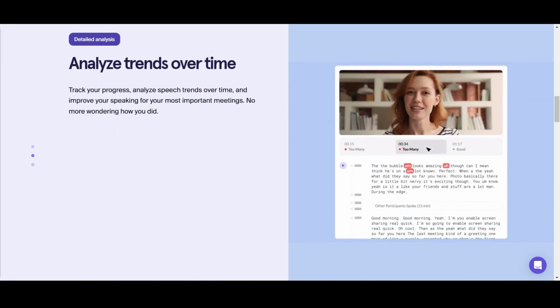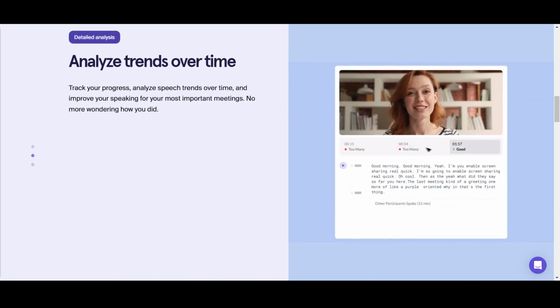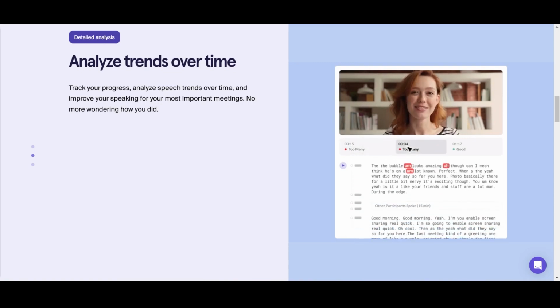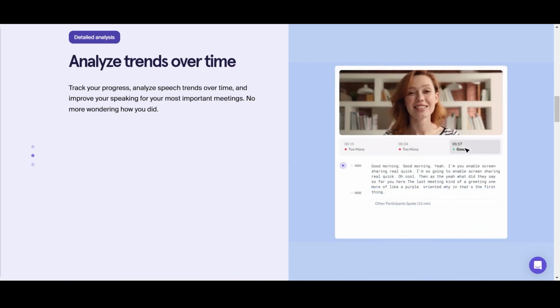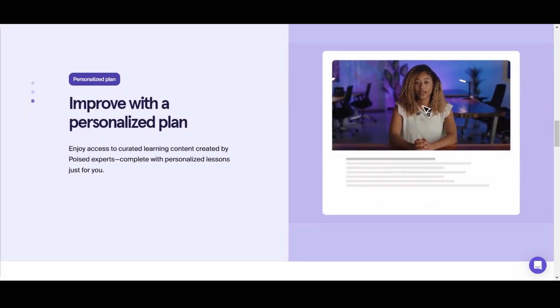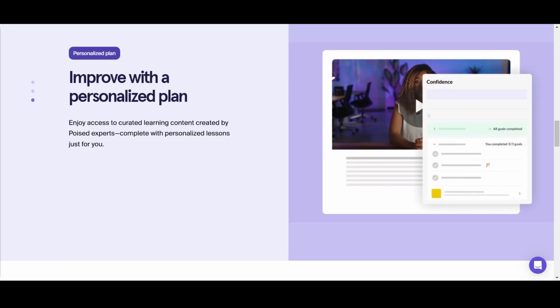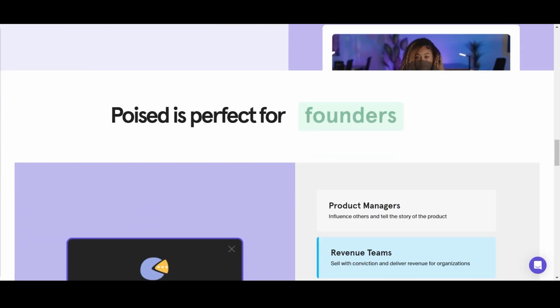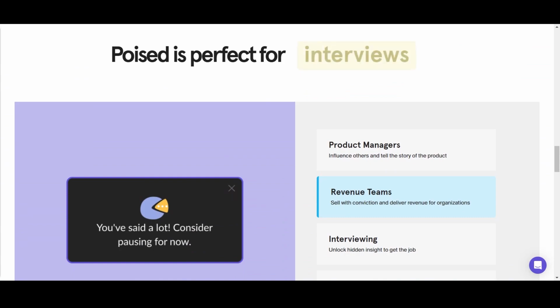Poised enables you to track your progress and analyze speech trends over time by providing valuable insights into your speaking pattern. Poised helps you continuously improve your communication skills. Personalization is at the core of Poised. It offers a personalized plan to enhance your speaking ability, incorporating access to curated learning content developed by Poised experts. These resources are tailored specifically to your needs, ensuring a truly customized learning experience.